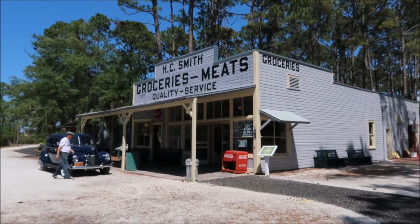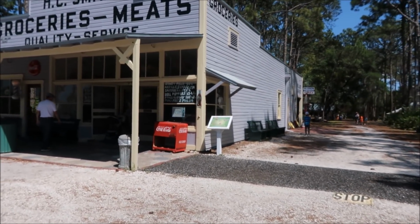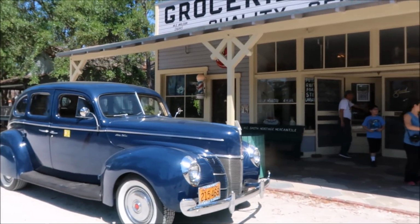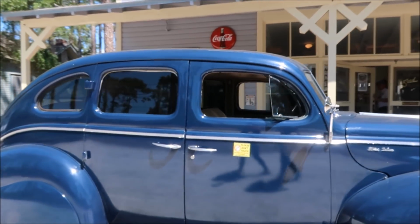It's like a little store. 10 cents, 49 cents. That's back in my day, 10 cents and 49 cents. Not in your day, baby. Look at this car. It's nice.